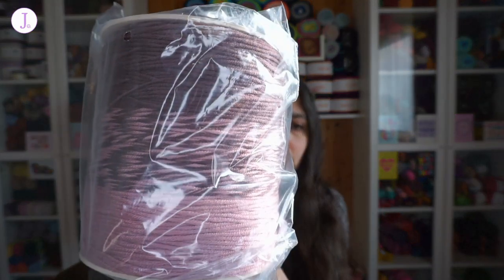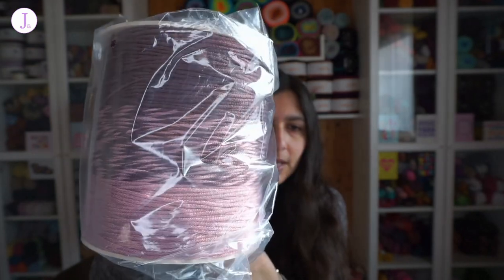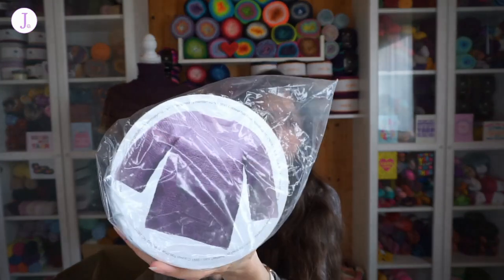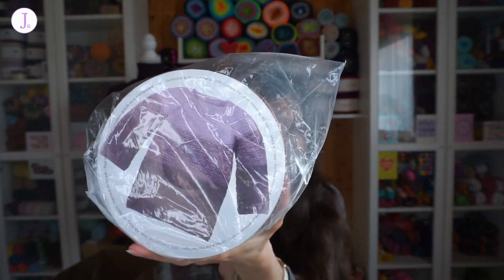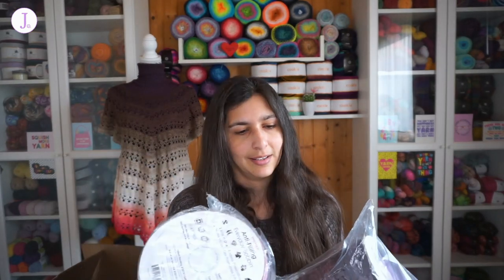Wow, I love that. Plum to this dusty purple, and in the middle is this fade between them. I like that sweater idea, but this is knit. But since there are, get this, two of them in there, I can definitely crochet maybe a sweater with them. Wow. I am so excited to start trying these yarns.